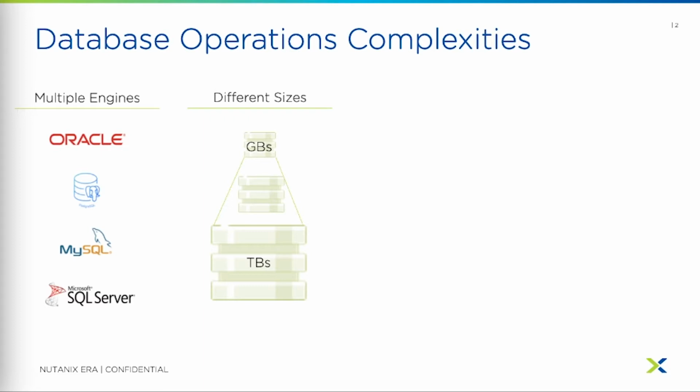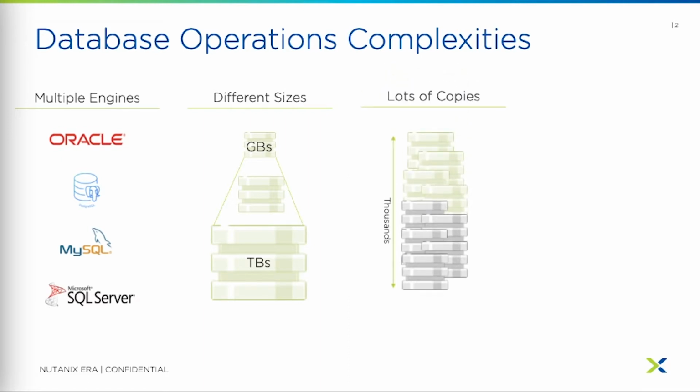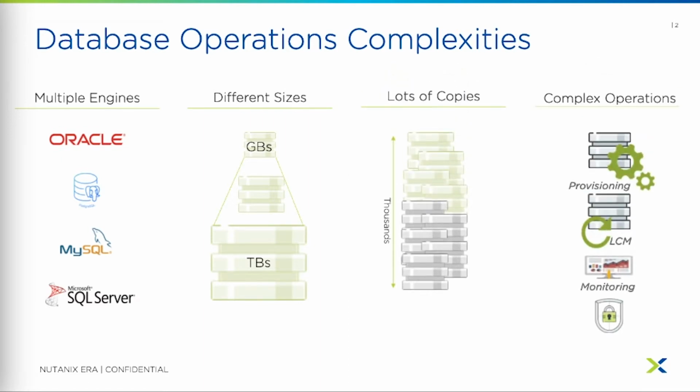Now, before we get into Era, let's talk about some of the DBA pain points. I come from a DBA background and I can very well relate to these. One of the main pain points I see from most DBAs these days is that they're managing multiple database engines, and not just Oracle and SQL Server. Back in the day, traditional DBAs only managed one specific or a couple of database engines like Oracle and SQL Server. But things have changed in the recent past, and current DBAs are now required to manage different database engines, not just the Oracles and SQL Servers.